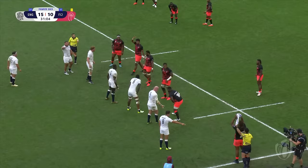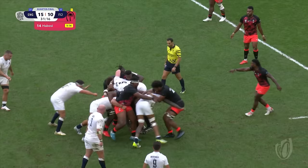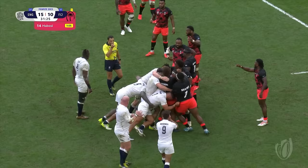Fiji have lined up with Halmorsi in the sin bin. Just over a minute of that to go. We're into the final 10 of this absorbing first half. Entry point is fine. England might have come through and really disrupted here, though. Excellent work from England's forwards.